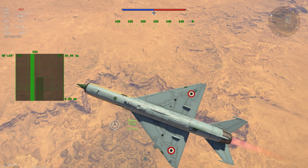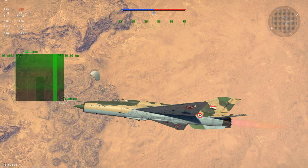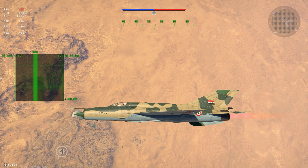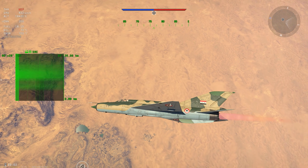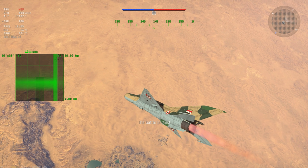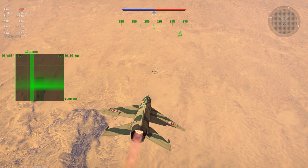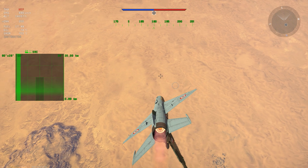The last thing I want to do though is drop too much airspeed, because when we do that, I've lost him. I've still got him, but I can't spot him there. But as soon as we drop below about 650 kilometers an hour, this thing just turns like an absolute bus, and the Mirage is just going to have every advantage over us.